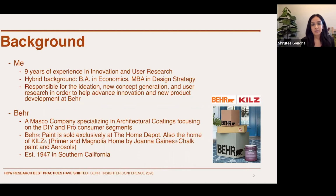And a little bit about Behr, we are a division of Masco, and specifically serving DIYers and the pro consumer in architectural coatings paint. Those of you that do not know of Behr, we also house the brands Kills, which is most common for primer, and Magnolia Home by Joanna Gaines, which is popular for their chalk paints and aerosols. We're based in Southern California. We've been around since 1947, so pretty mature company.